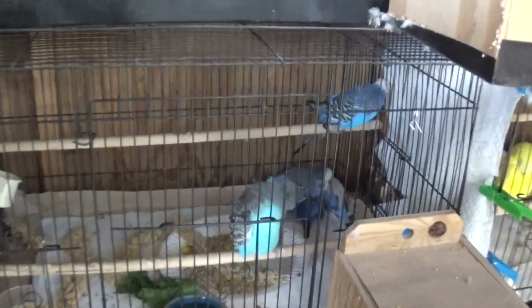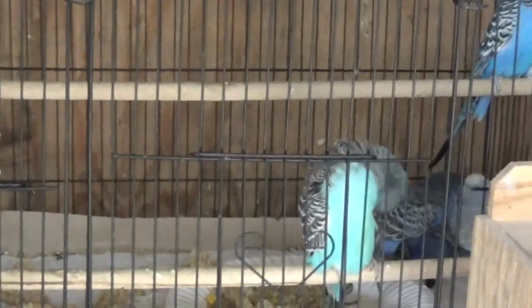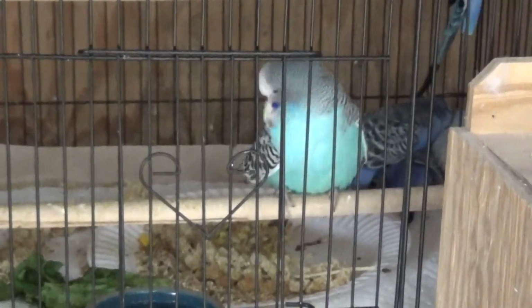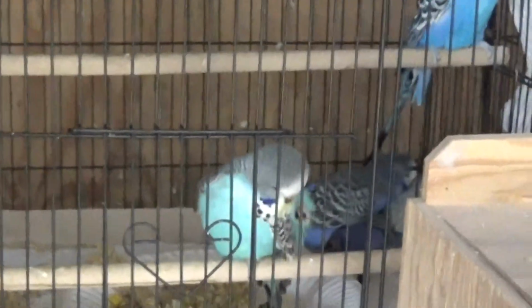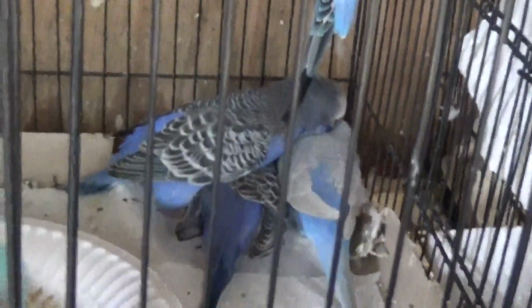Let's see. This is Kobe and Lavender's crew. And this little blue guy standing up here right up front is obviously a lovely chick. Really big size. You see, that's Kobe up there, and two of his three chicks are bigger than he is already. Let me get that little guy to look at us. He says, what? And he is not even the biggest chick. One of the violets, the youngest violet, is just huge. You see him laying across the top of his mother and the middle chick there.